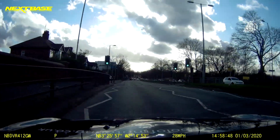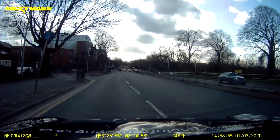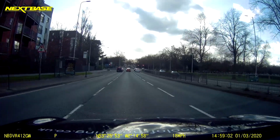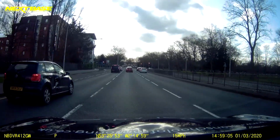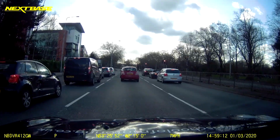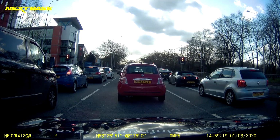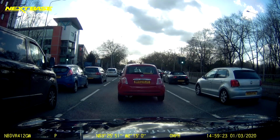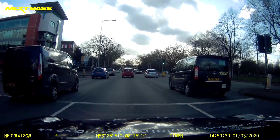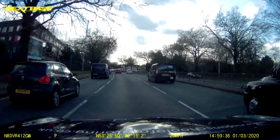As we go over the top of the hill, we are looking to move into the right-hand lane. Once again, check in our exterior mirror well in advance before we move into the centre lane. Once in the centre lane, keep your lane discipline. Don't make any drivers around your vehicle slow down or swerve.